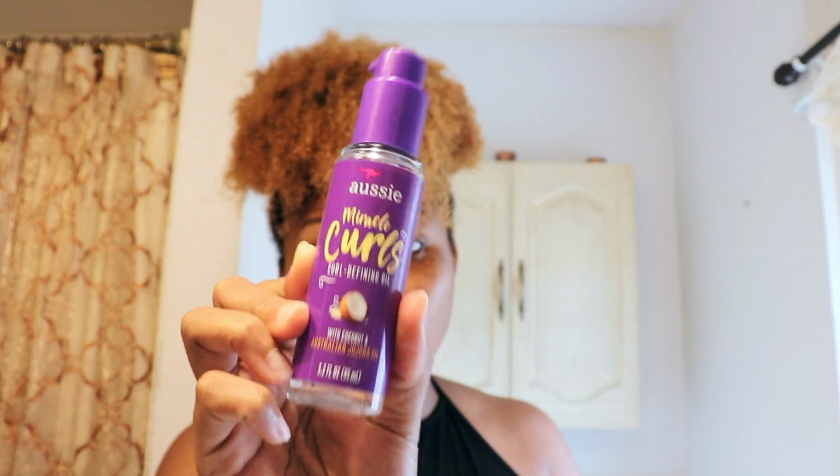And I really love the way that this curl defining oil, the consistency, the formula is really nice. I feel like it's thick but still lightweight at the same time. It's not super heavy for summertime, and it provides a good amount of shine and hydration from what I can see so far, and I'm here for it. I really love my Aussie Mega Moist conditioner, and so I expected to like this line, and I do.